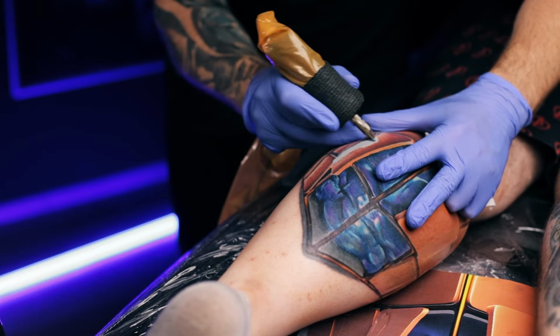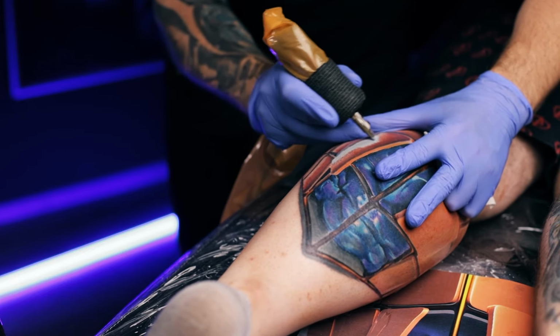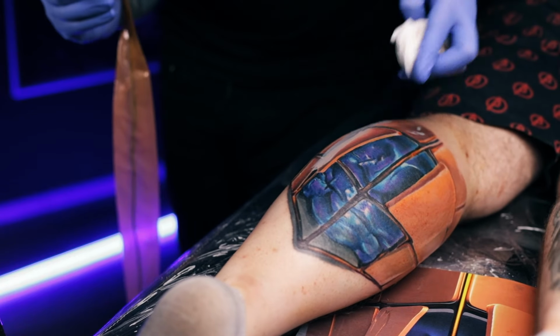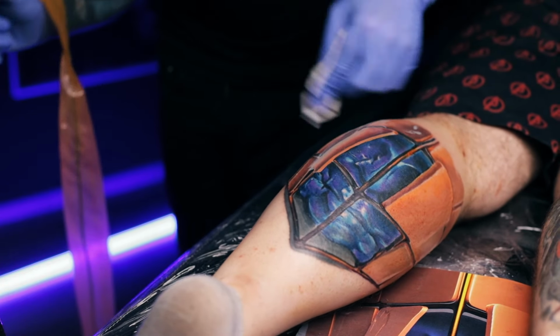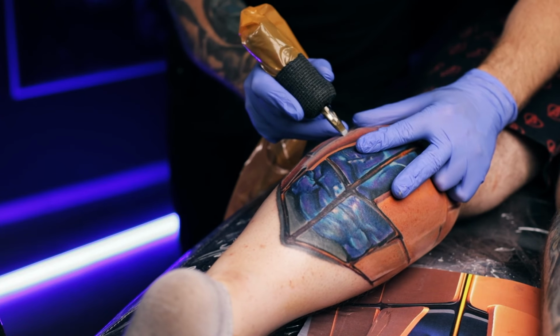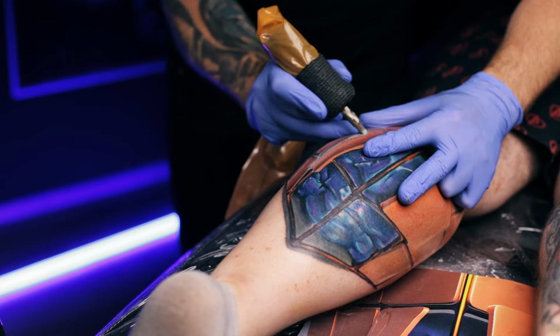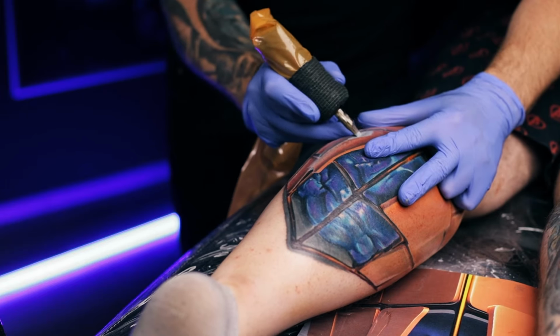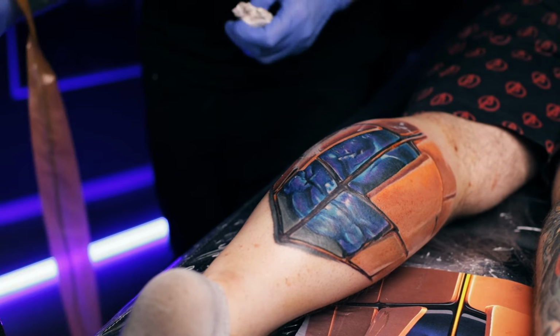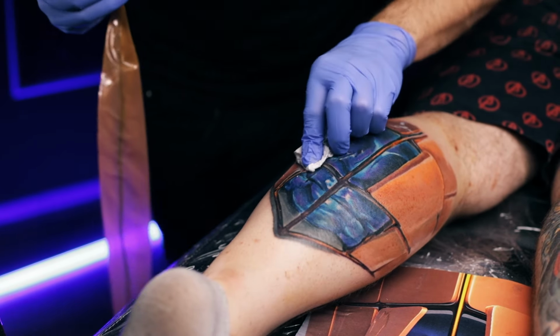I'm still using 6.3 volts and the machine doesn't slow down. It's just as strong as it used to be before, and it looks like it doesn't matter for the machine the size of the needle. It just doesn't make any difference.